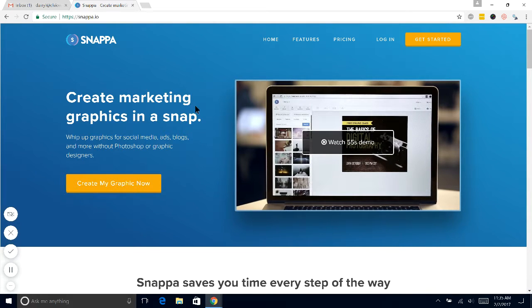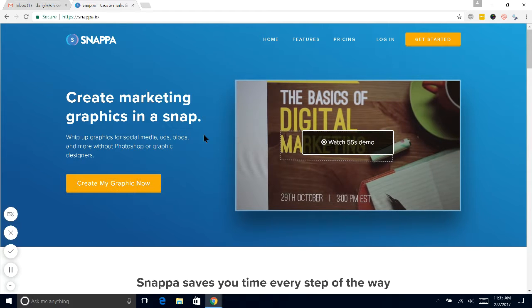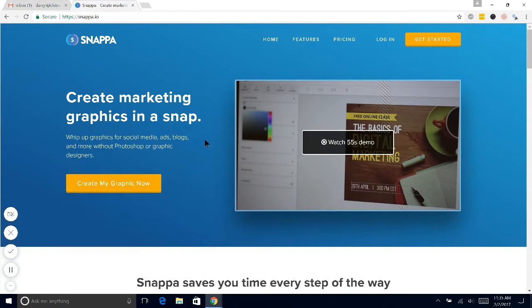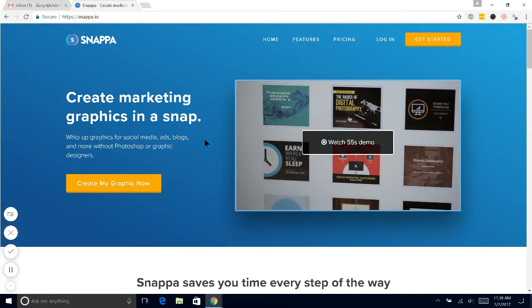This is a great headline. Create marketing graphics in a snap. The phrase in a snap, it's conveying a couple of things. It conveys that you can create graphics quickly and easily. So that's a great start. They have a great headline.